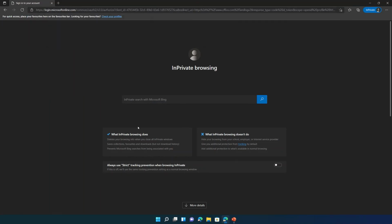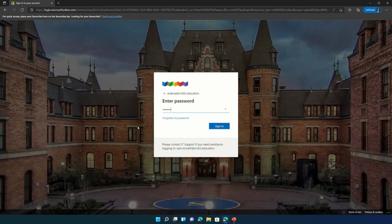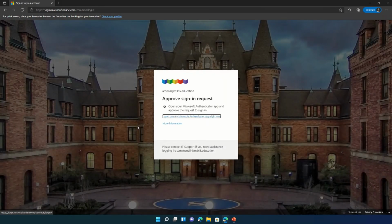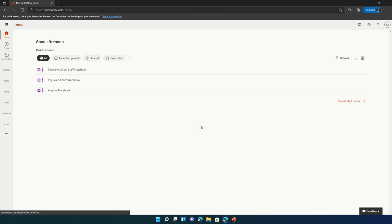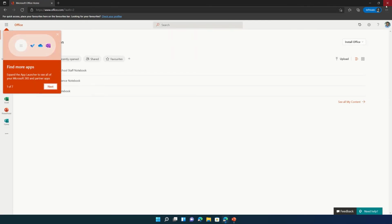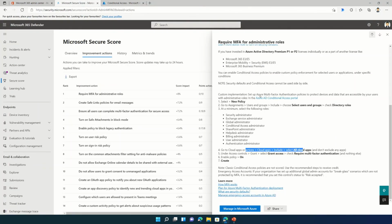If they go back to the portal, they try to sign in again, they enter their password, multi-factor authentication kicks in, my phone alerts, and I'm approved to that. I'm going to approve that request. Okay, and that authorization has signed in straight away. So you've seen me within a minute or two improve my security posture through the implementation of multi-factor authentication for administrative roles. Now, this is something you should absolutely be doing.